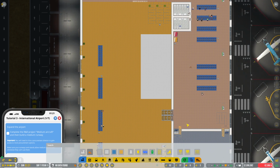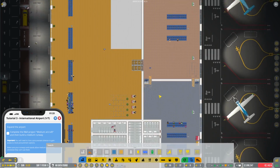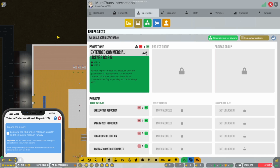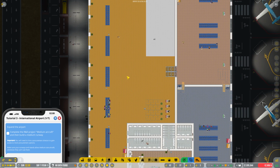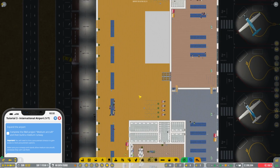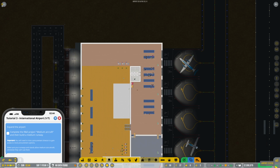And we can do some stores on the other side once we get those franchises up and running. Yeah, so this area is pretty good actually for our first terminal. Come on, R&D project. We could then add some additional ones over here. I think this area will be quite okay for check-in. We could swap it around though. We'll have to have a look when we get there. We could swap it around then.